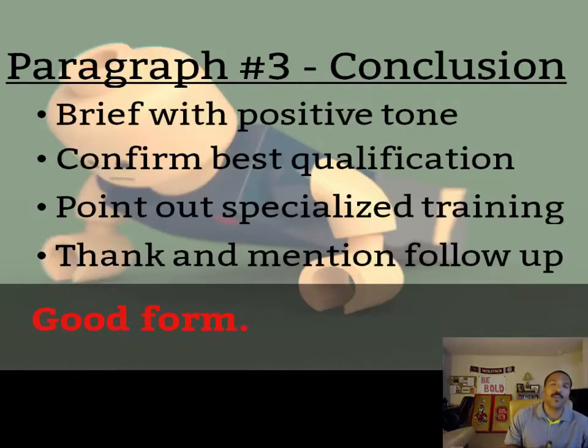The next thing is going to be your third paragraph, which is your conclusion. And you want to keep the conclusion brief, just like the introductory paragraph, right? But you also want to make sure that you thank the potential employer. You want to mention how you're going to follow up and have a very positive tone. Be genuine when you're thanking them, because you are genuinely thankful that they read your cover letter out of the probably hundreds of cover letters that they got for the position.